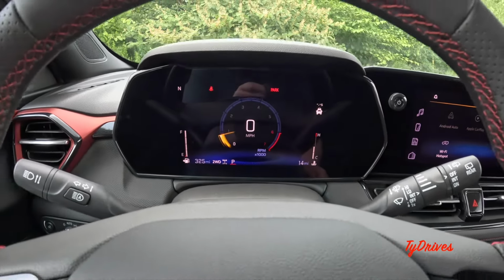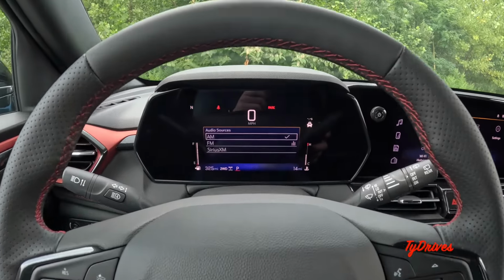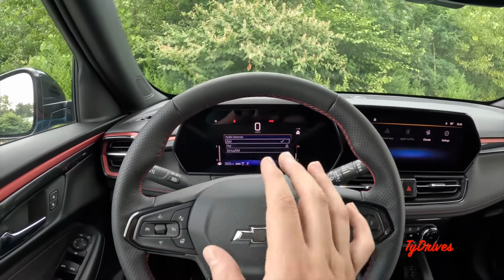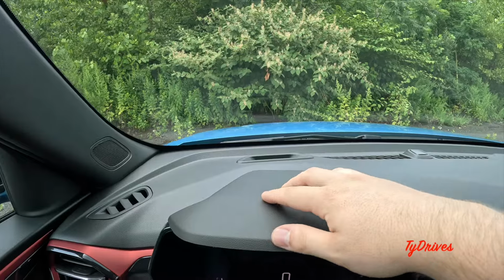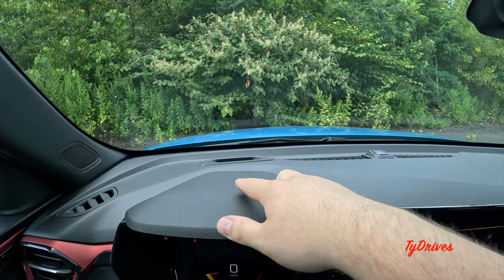So pretty simple gauge cluster, but a couple of things you can do is adjust the audio sources and your radio stations throughout that screen. But what you see is what you get for views. Now up here, we do have a nice dashboard with the safety alert lights that will pop up on your windshield, which is pretty cool.